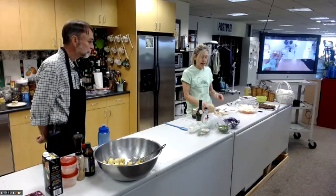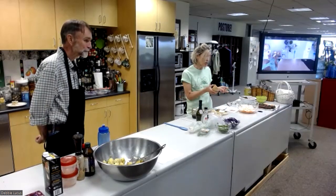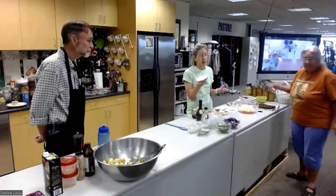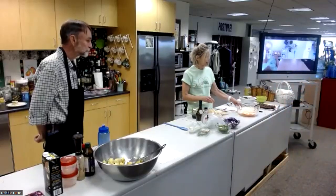And I'll tell you, I got the smallest jicama I could find at the store. They are just huge. But it still just cost a few dollars. They're not very expensive. They last. They're really great. But I think it's something we don't use a ton of because it is some work.